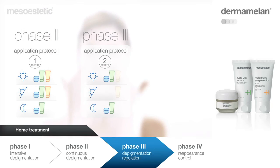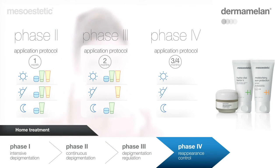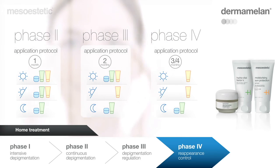The third phase of the method is the melanocyte re-education phase, aimed at regulating melanin production. The fourth phase of the method is necessary to prevent the reappearance of existing blemishes and the appearance of new blemishes. It involves applying Dermamelan treatment and Hydra Vital Factor K only at night, and moisturizing sun protection in the morning and at midday.